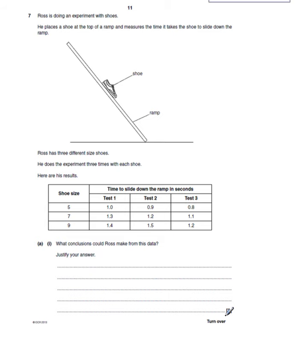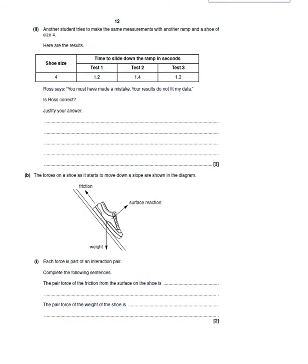Okay, so option 1 would be to write something like, the conclusion is the larger the shoe, the longer the time, because a larger shoe has a larger surface area and therefore more friction. That's one way you could have gone about it. Or the conclusion is that the larger the shoe, the longer the time, and I can tell this because the size 9 shoe has got higher values than the size 5 shoes. So you're being asked to either use some science or interpret a table. Next question.